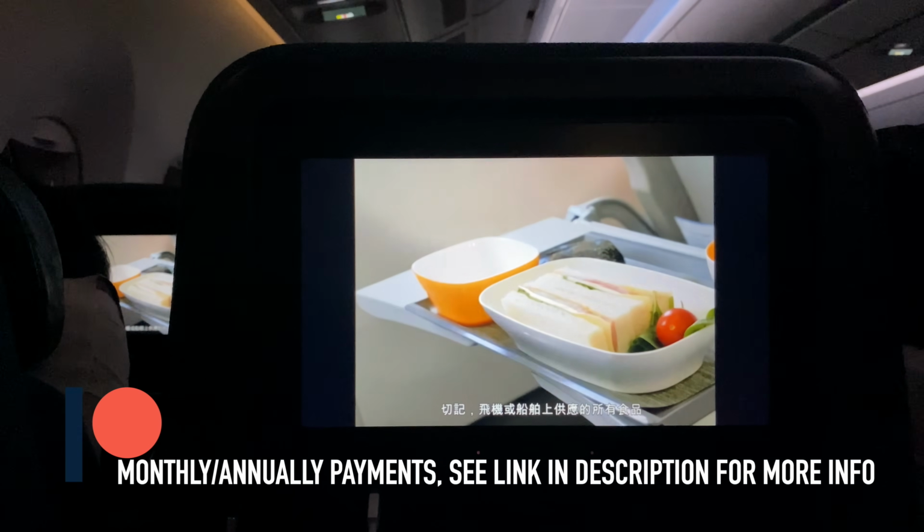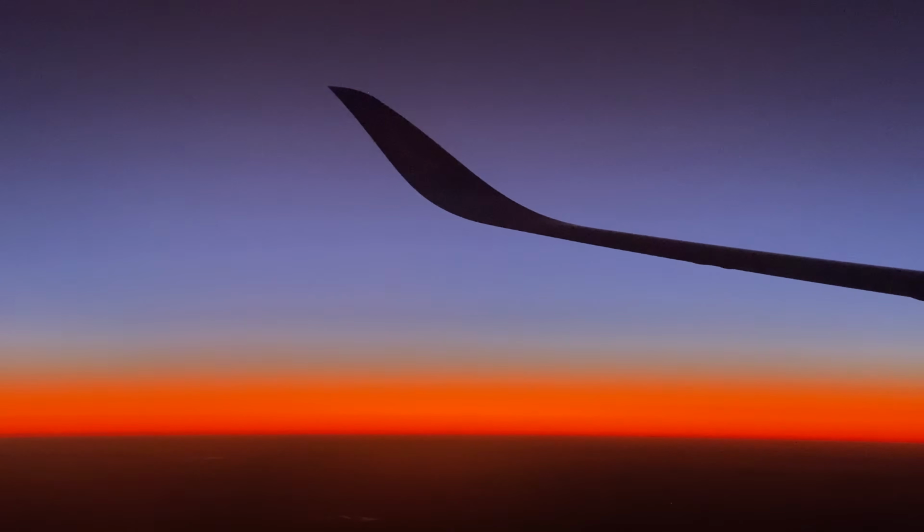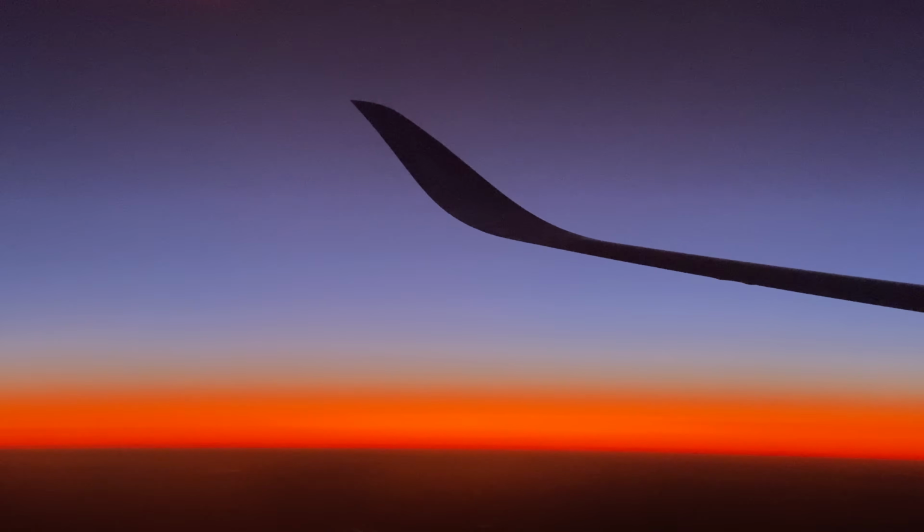Remember all food you were served on must be left on. Stow your hand baggage, loose items and larger devices such as laptops.